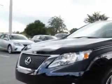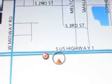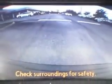Ready for the very best? Let Treasure Coast Lexus show you what luxury really means. Imagine driving this black 2012 Lexus RX 350 SUV, equipped with a six-cylinder engine and an automatic transmission.